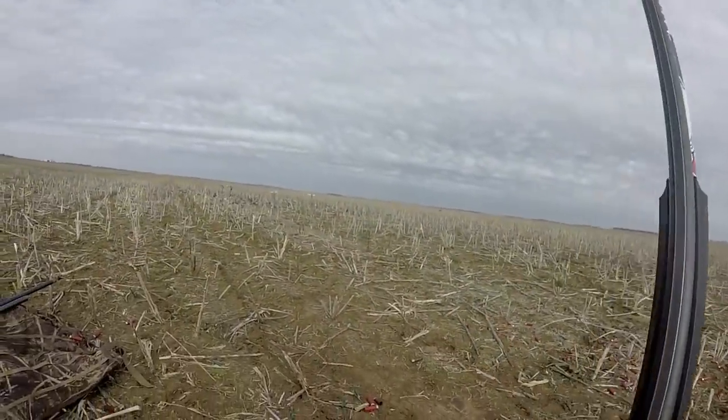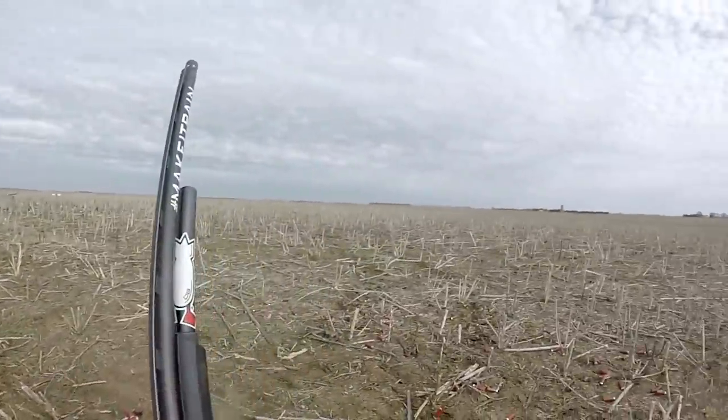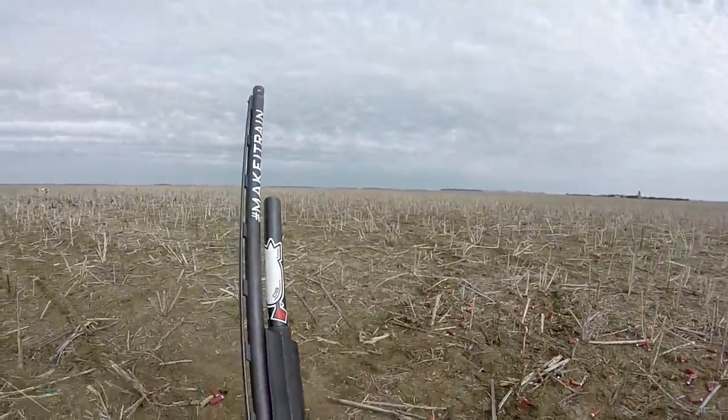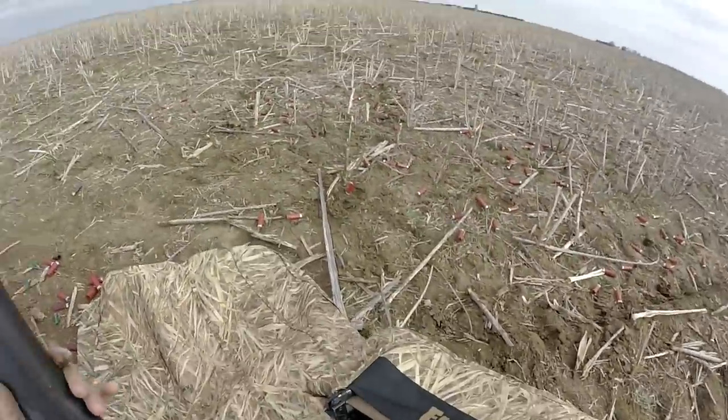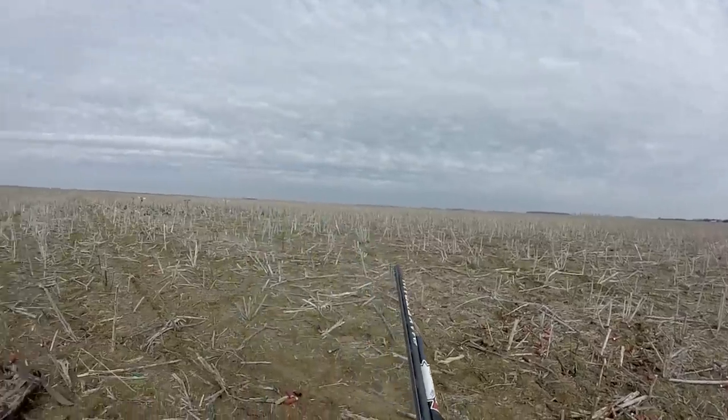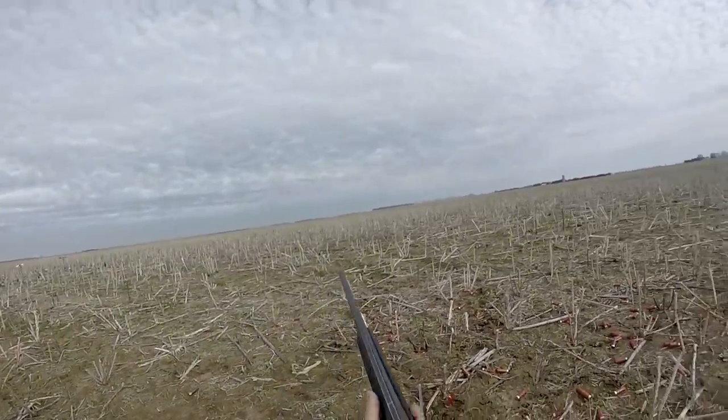There we go. Had to get precise on his old butt. Telling you what, look, two more rolling at us. We literally cannot keep shells in our gun here. I don't know what made them want to come to us now, but they love it.